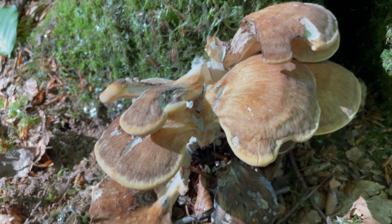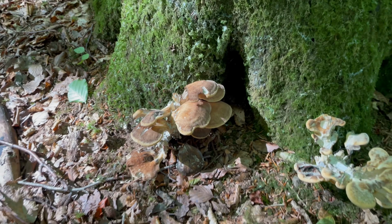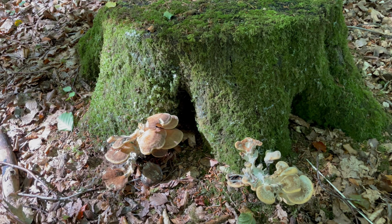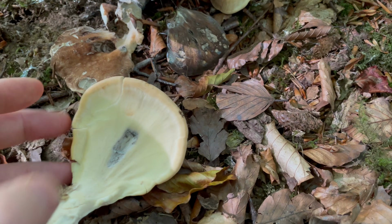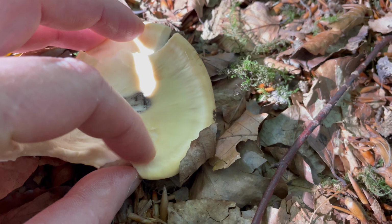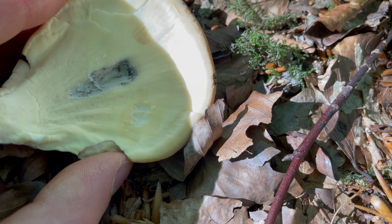If I find a fully mature one in a few weeks, I'll post it in a later video, but these can grow absolutely huge, and I've seen them grow all around stumps like this, and the whole fruiting body can grow to up to around 1 metre across. So on the underside of the mushroom, it's got white pores, and when damaged or bruised, they'll become brown and eventually black, which is where it gets its other name from, blackening polypore.